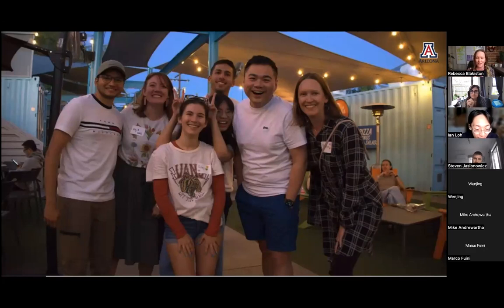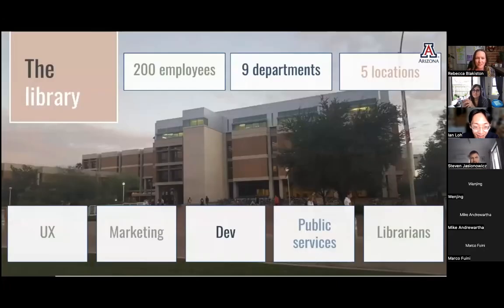So we also have a UX at UA meetup group. It's the largest UX group in Tucson in the Southern Arizona area. And we went and met in person for the first time in 26 months, I think is what we counted as a meetup group. So that was kind of nice and special. That's me on the right.